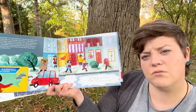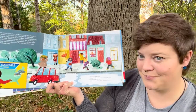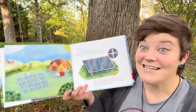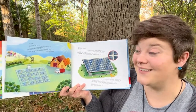What could we use? We need to use energy without making the air dirty. Let's see. You already know, don't you? What do you think? Solar energy. Sunshine. Yes, but we can't just plug in the sun. That's where solar panels come in.